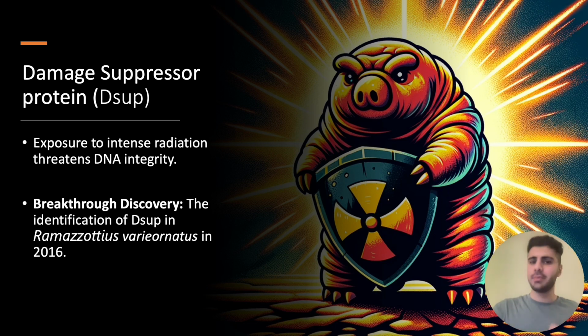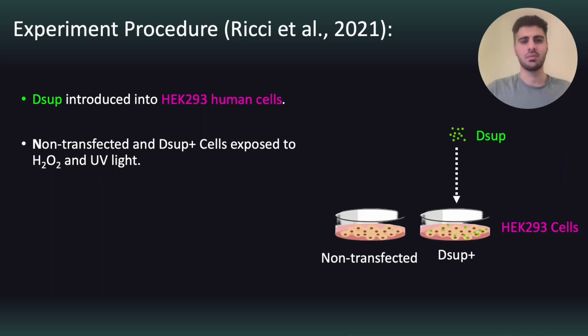At the heart of this mystery lies a remarkable protein called D-soup, damage suppressor protein, which was mentioned previously. We know that intense radiation can damage DNA and lead to cell death, cancer, and malfunction. The discovery of D-soup in Ramazzottius varieornatus, a species of tardigrade, in 2016 opened up exciting possibilities.